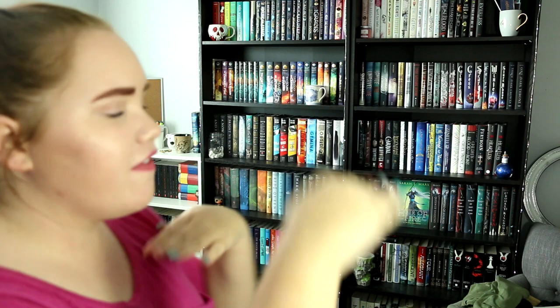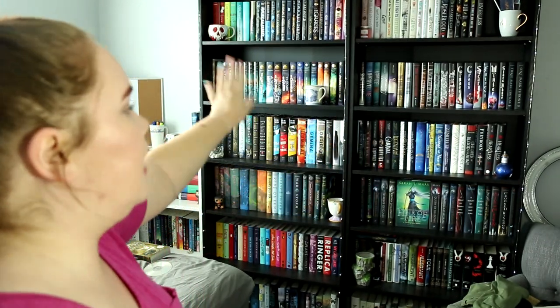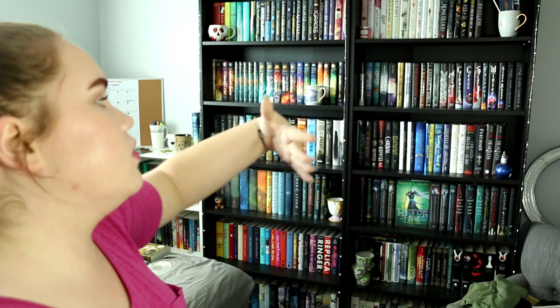Then moving on over to this one right here, this is going to be more of my shorter hardbacks, but more fantasy dystopian kind of thing. So I have the Shatter Me series, I have the Passenger duology by Alexandra Bracken, the Lunar Chronicles is on there. First of all, the next four are all kind of my taller hardbacks.